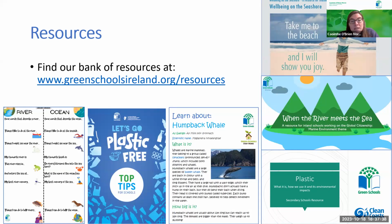When you started on the theme, you should have received a copy of our Let's Go Plastic Free Top Tips booklet, which is to help you to reduce single-use plastics within your school. And there's posters to go along with that as well. We have species fact sheets as well. And we also have some presentations relevant to secondary school students. So we have quite a lot of resources up there.